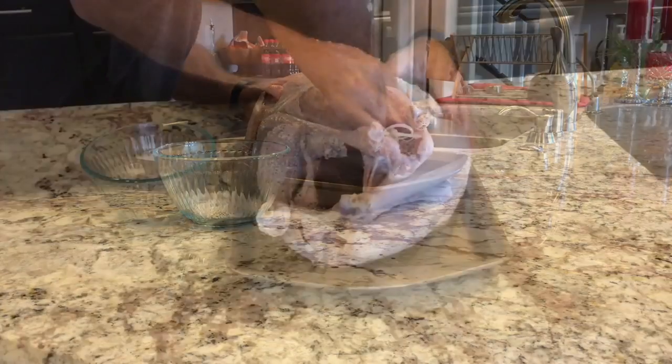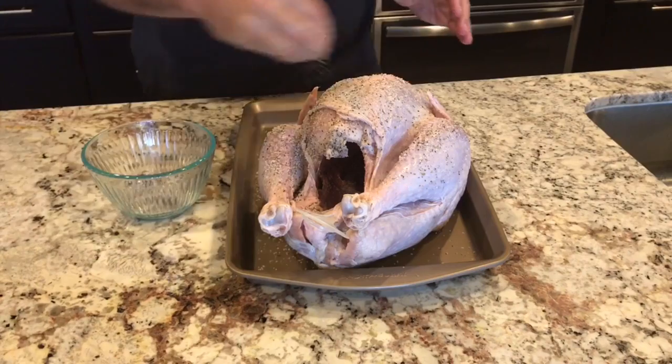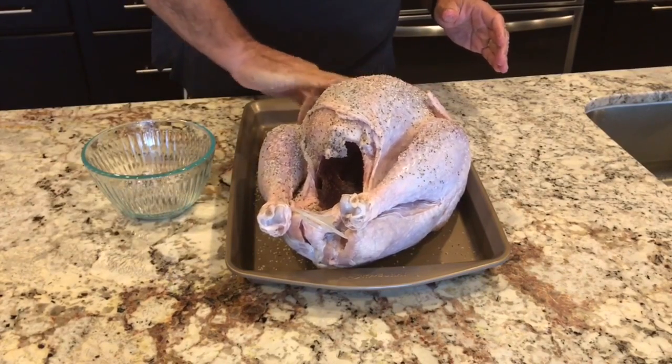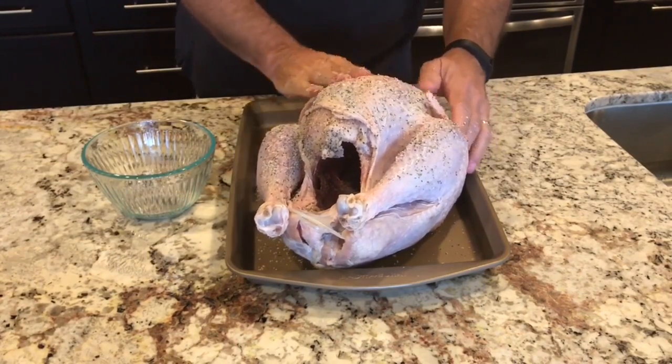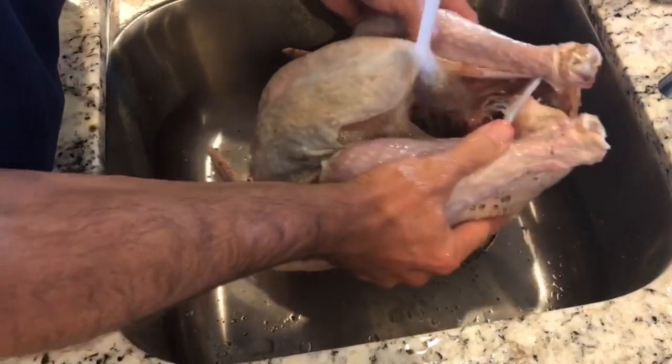The salt loosens up the muscle fibers in the bird, so it will allow more moisture into the meat. Now, let it sit in the fridge for about 24 to 48 hours. Clean off the excess brine and then make sure the bird is dry.